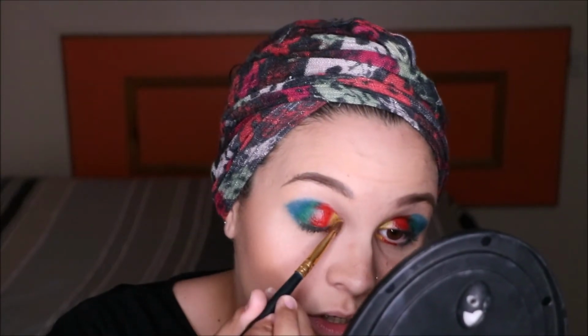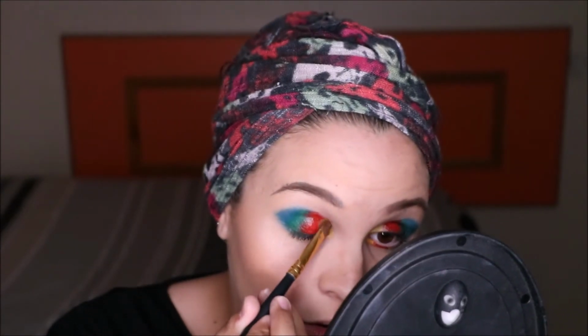So I'm going to start with the lightest color first, because I have seen that it is a bit difficult to transition from dark to light. So I'm going to start with yellow. Ooh, look at that gold! Oh my goodness me! Whoa! If this is going to turn out how I think it's going to turn out, this is going to be one hell of a beautiful look.